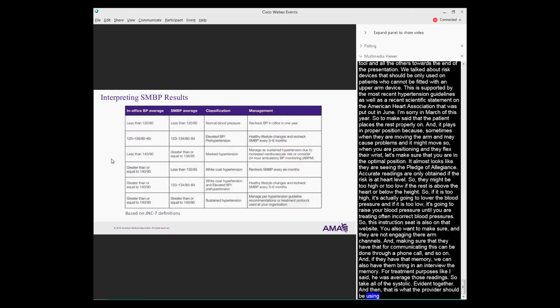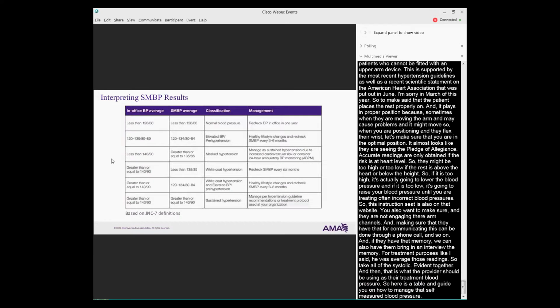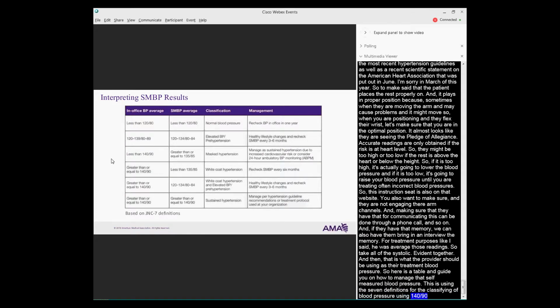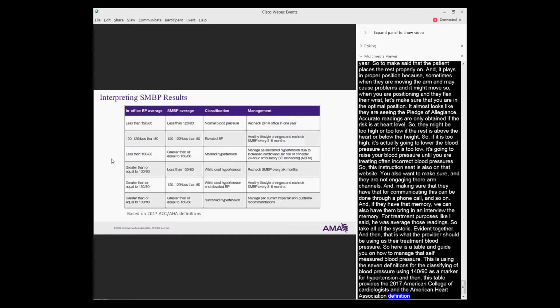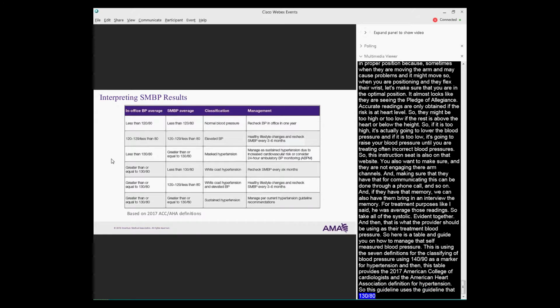So here's a table, and this guides you on how to manage the results from self-measured blood pressure. This is using the JNC7 definitions for classifying blood pressure, using 140/90 as the marker for hypertension. And then this table provides the 2017 American College of Cardiology and American Heart Association definitions for hypertension. This table uses the guideline that 130/80 defines hypertension.